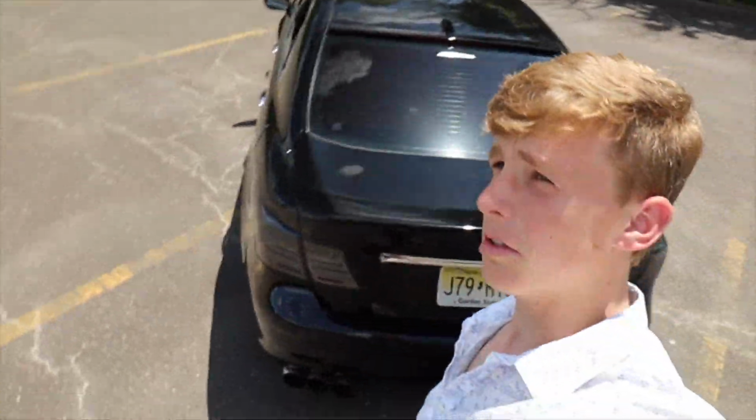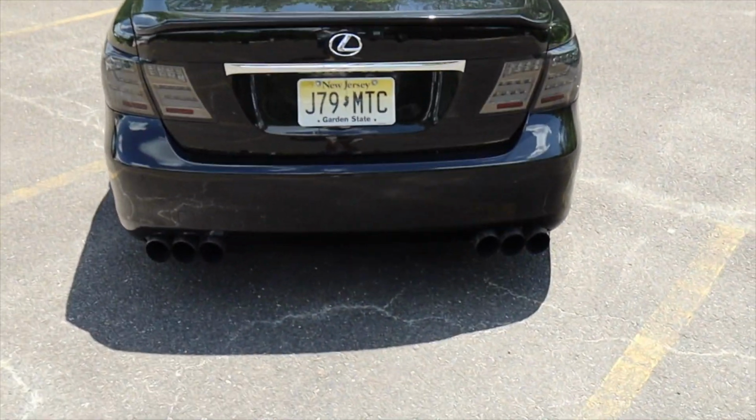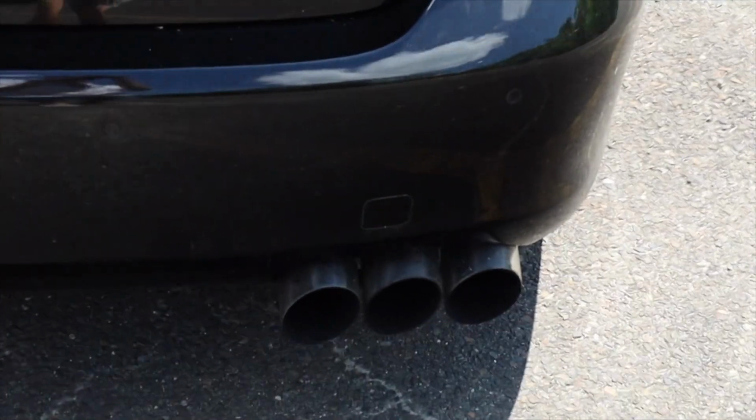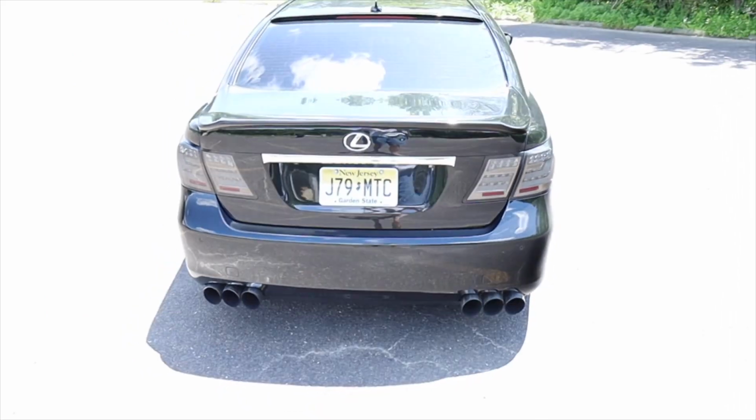My exhaust, a lot of people don't like the 3-tip exhaust. I don't understand why. It's different, but it looks pretty good. You have to admit, it looks really insane. A lot of people say it looks a lot better in person than it does over the camera. So those of you who are hating on it, you'll have to come pull up and see it in person one time at a car show or whatever.